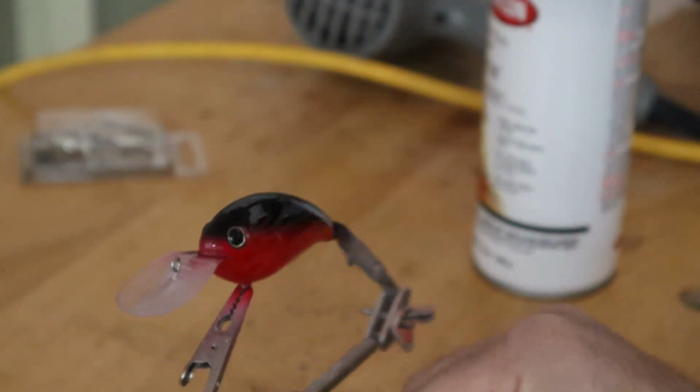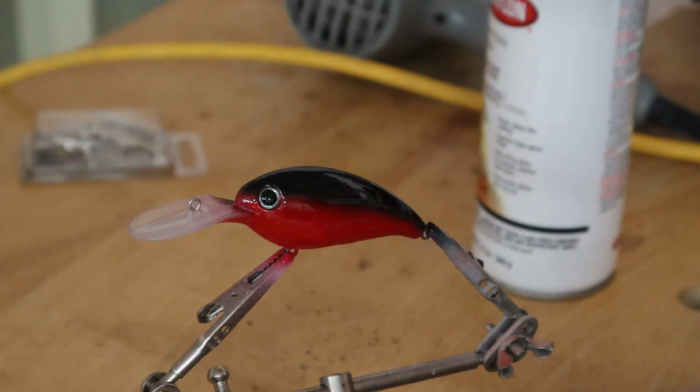Letting it dry now, but you can definitely see it's got a shine to it.